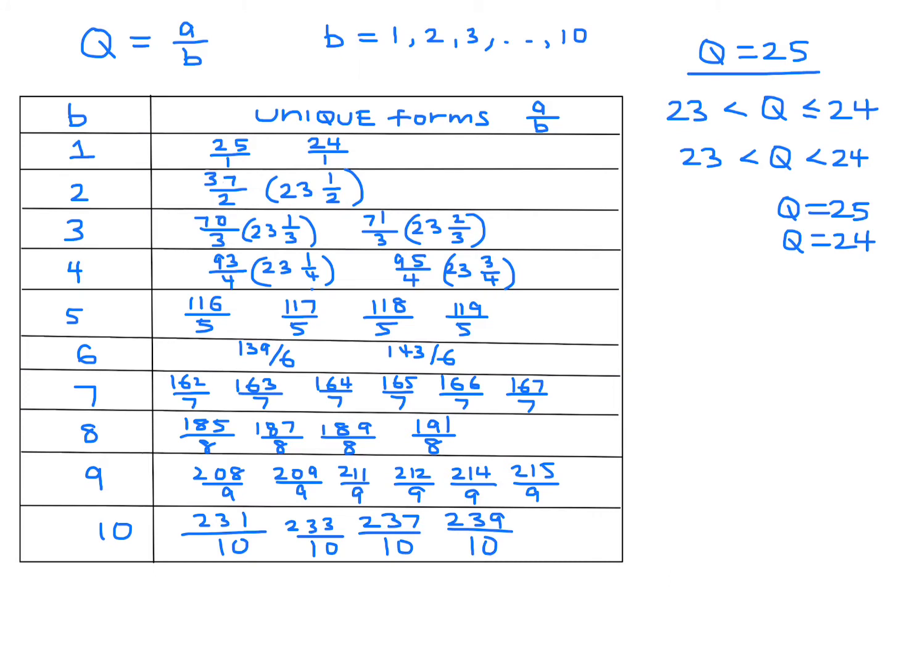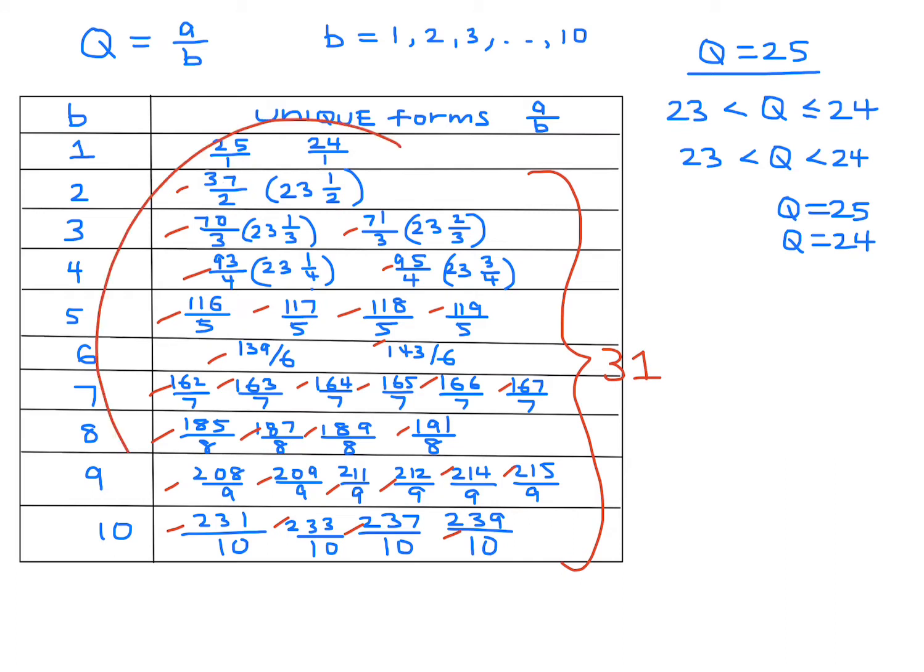I'm just going to count the ones that are from here to here. 1, 2, 3, 4, 5, 6, 7, 8, 9, 10, 11, 12, 13, 14, 15, 16, 17, 18, 19, 20, 21, 22, 23, 24, 25, 26, 27, 28, 29, 30, 31. All right, 31. These guys. There's 31 of them. Now I've got pretty much to add them all up. I've got to add up pretty much everything in this whole table. Time consuming, but the good news is a quick way of doing it.